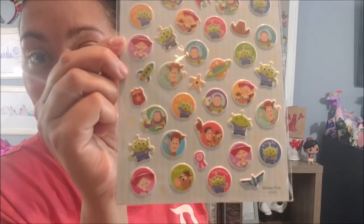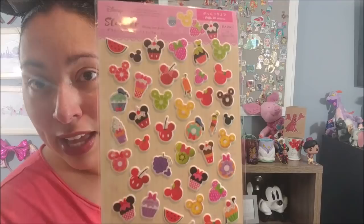And then I also have one with a bunch of food. So you have Mickey heads and Mickey pineapple and Mickey lime and donuts. Oh my gosh, this is going to be so much fun to use in future mailings as well. Thank you, Alex.